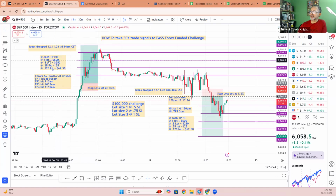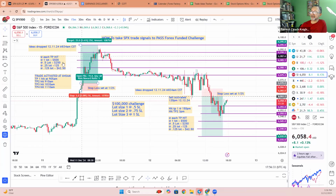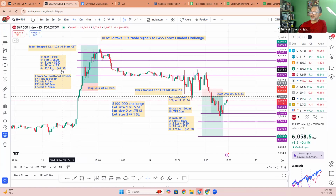So let's go back and take a look at this. So if you did a one lot size at $500 for each target profit area, you would have 500, 1,000, 1,500, 2,000. The numbers go in half on the reverse side of that. If you went to 2 lots, it would be $1,000, $1,000, $1,000, $1,000. If you went to 3 lots, it'd be 1,500, 1,500, 1,500, 1,500.